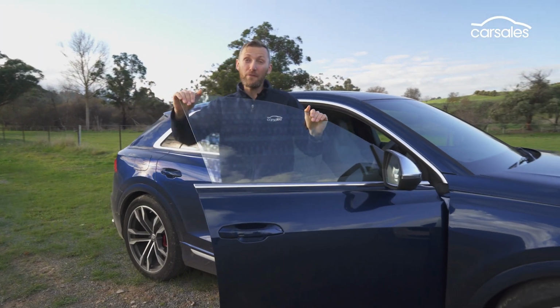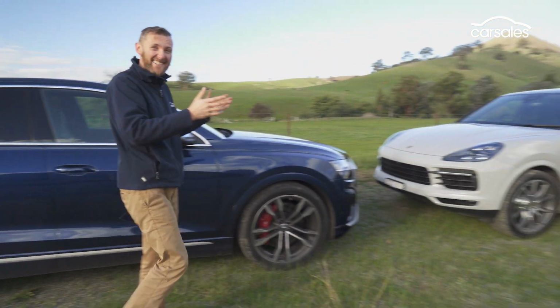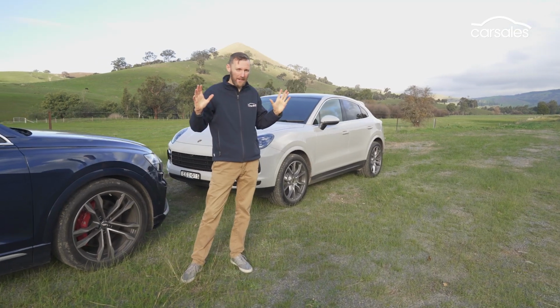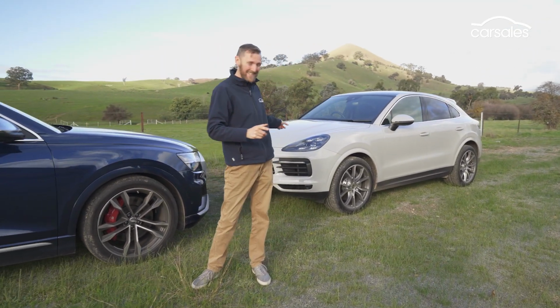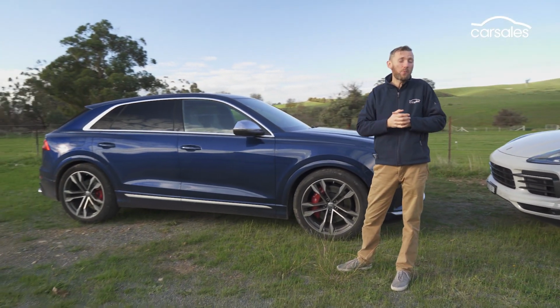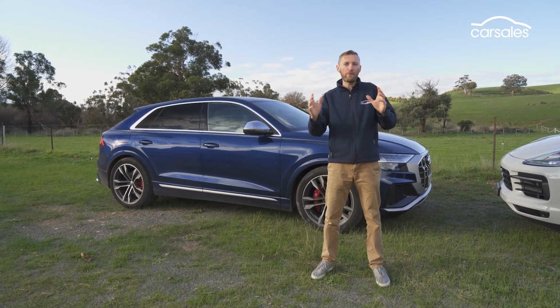Well, that was far more entertaining than I ever would have thought. The Porsche has an excellent V6, far more responsive, and the chassis balance is incredible. If you've got a 911 in the garage, this is the car you want. But overall, this SQ8 is the winner, and that's because it has a flexible V8, a more modern interior, and far more tech.